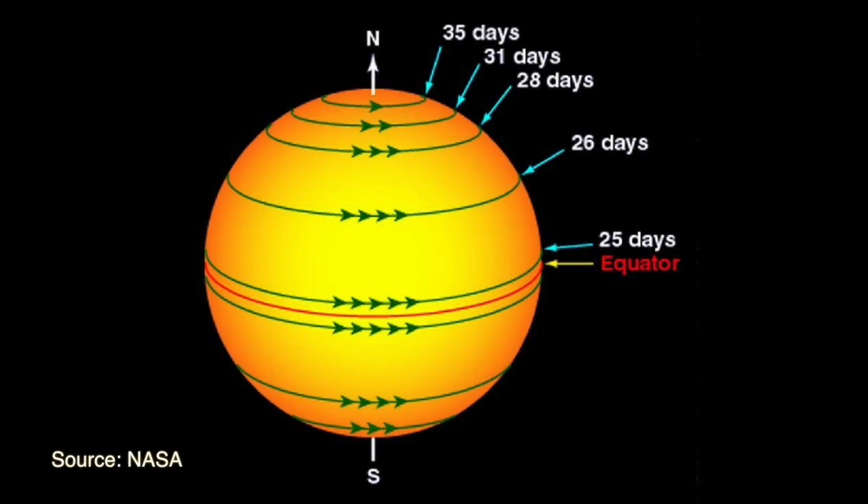On average, the Sun completes one rotation in about 27 days, but at the poles it takes longer, around 30 days, and faster at the equator, around 24 days.